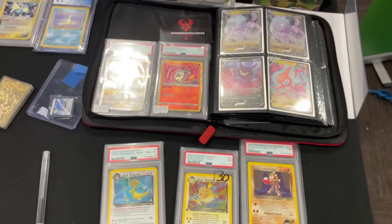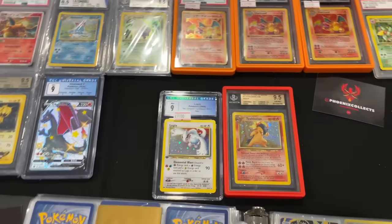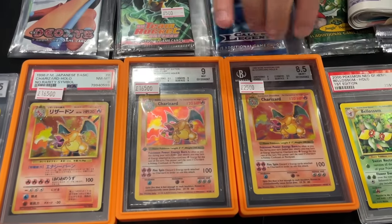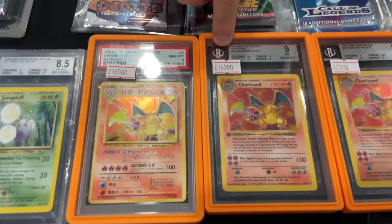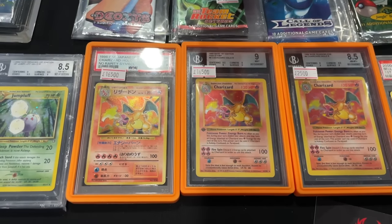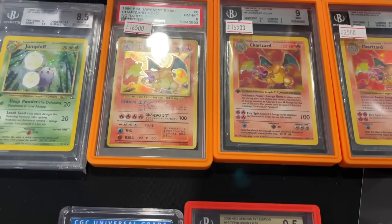Yo, what else you got? You got some Dark Dragonite, you got the Dark Raichu. So these are the big boys you want to see. What we have here is Shadowless Charizard. Then we got the first edition Charizard. Jeez, that's not casual. This is the most important one, the no rarity Charizard, the first original Charizard.